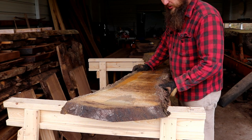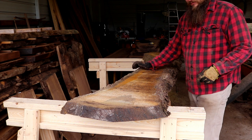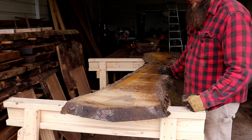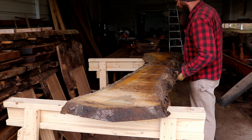All right, guys, here's the first slab. We're using these brand new sawhorses today that Brad built me. I mean, these things are tall. This is the perfect height for me. If you're watching, Brad, I sure do appreciate you building these for us.